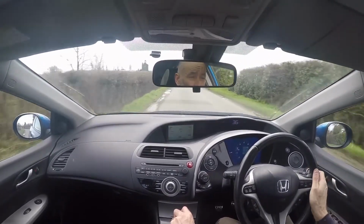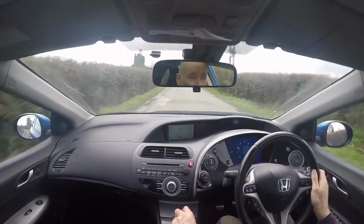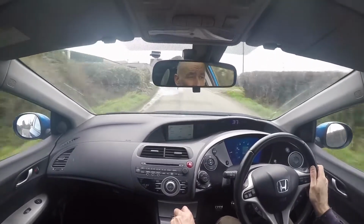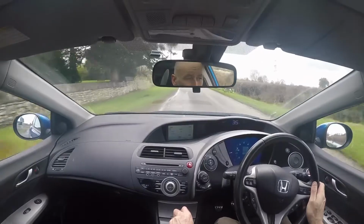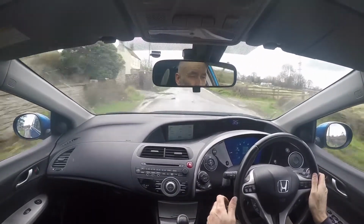Road test is also done on exactly the same road test route as any prospective buyer will go on if offered a test drive. So hopefully it'll be representative of what you see and feel yourself on a test drive. Very quiet country roads around here, makes for a nice, relaxing test drive, which is quite important.